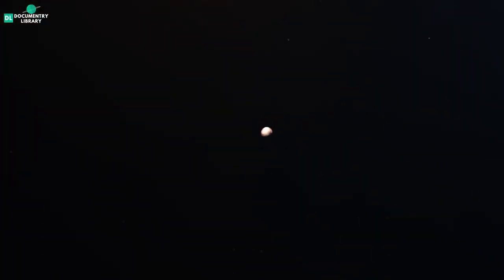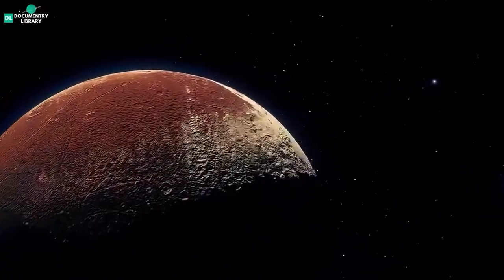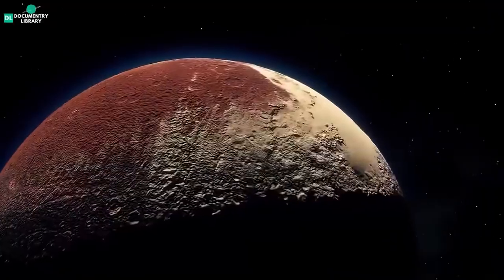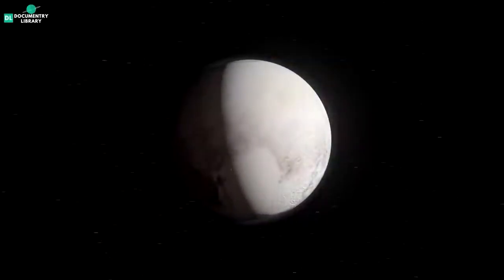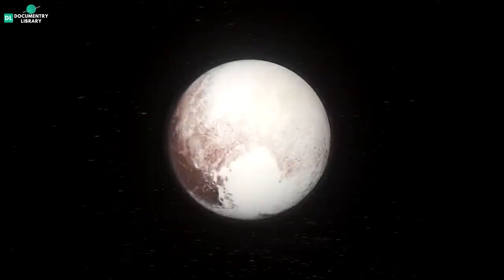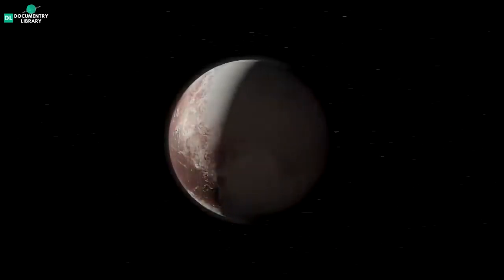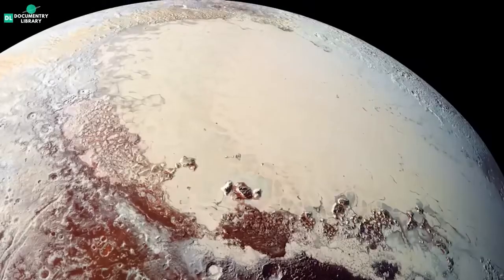Its atmosphere would freeze, and when the temperature drops below -240 degrees Celsius, all the gas would freeze, and in this way, one day, Pluto's atmosphere would collapse. But observations forced scientists to rethink because of its orbit around the Sun. The results were saying that another interesting fact about its atmosphere is that it evolves quickly.